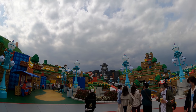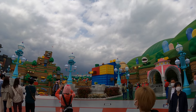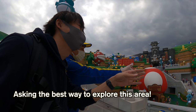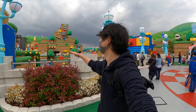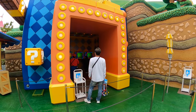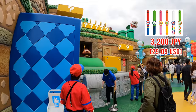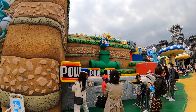Wow, it's amazing. Let me ask the Nintendo staff the best way to walk. Sweet! Now I know how to go around this Super Mario World, so let's explore one by one. Let's keep walking. If you buy the power band, you can enjoy so many small games in this area with the USJ app. It would be too much spoiler, so I'll only show you just a little bit.